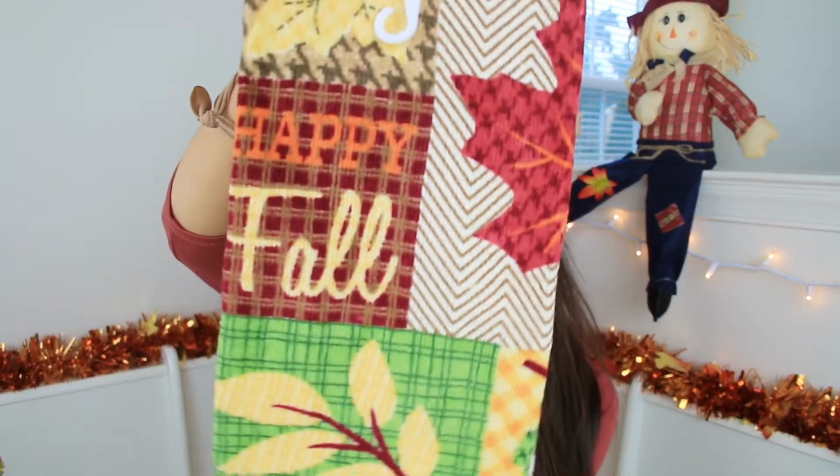Okay, next on the list I got this cute little washcloth. They have a lot of different options. I really liked the mixture of colors, the maroons, the yellow gold leaf on it. I love it. And it says happy fall, and it was $1.99. That's about how much they go for at Walmart and stuff like that.